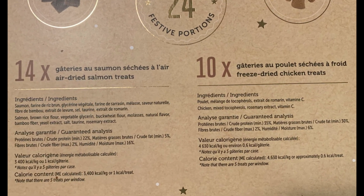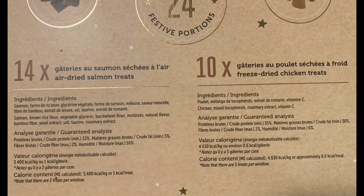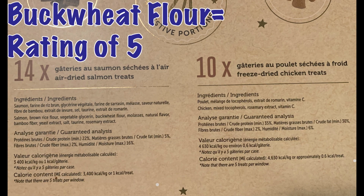A lot of the other ingredients that you see here are also the same as the Lazy Kitty Merry Christmas calendar, and I've explained the importance and health benefits, etc., of each of these in that part of the video. The only thing that is different is that instead of the barley flour, it's been replaced with buckwheat flour in the vet diet calendar. Buckwheat flour is high in antioxidants and amino acids, and the amino acids are favorable for heart musculature, so it can be important to the health of the cat, giving it a rating of 5.